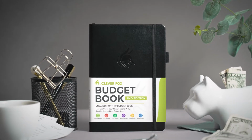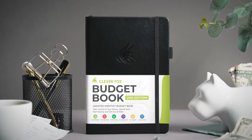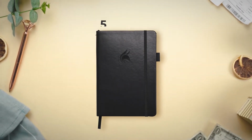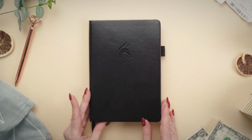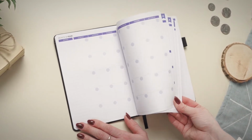Clever Fox Budget Book 2nd Edition is a practical and easy-to-use tool for managing your personal finances, all in one book. It comes in a compact format and measures 5.3 inches by 7.7 inches, so you can take it with you anywhere you go. The cover is made of our soft-touch vegan leather, a durable protective layer for the thick, no-bleed 120 GSM paper pages inside.